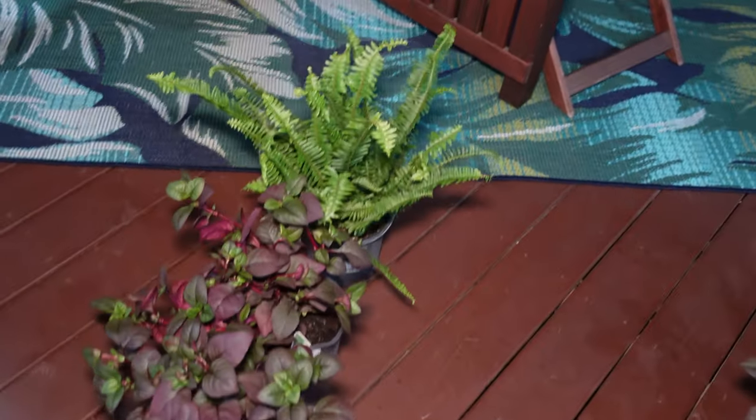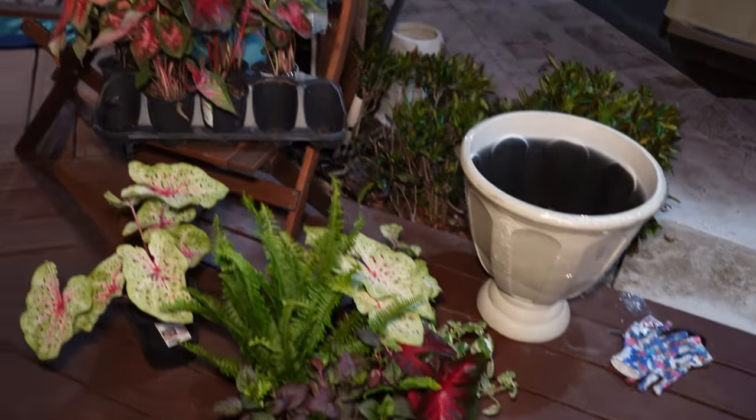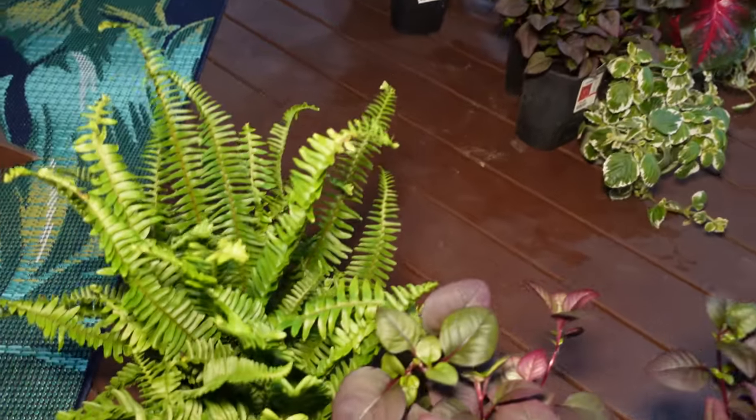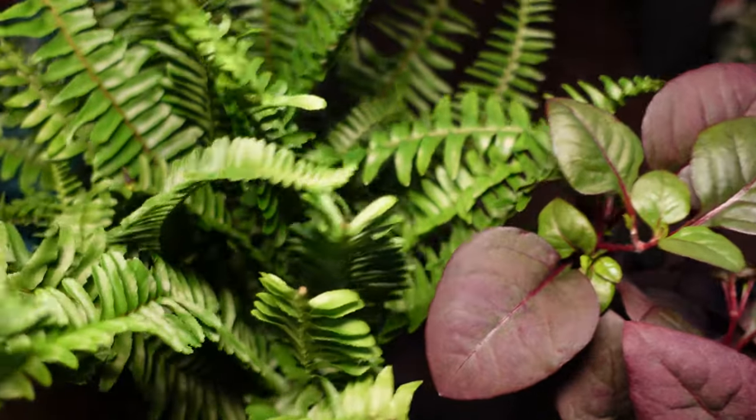Just to break it down in a nutshell. Obviously, I'm going to be planting these gorgeous caladiums, but I'm going to be pairing them with some other things as well. I'm going to be pairing them with the Kimberly Queen fern. You can't go wrong with these guys.